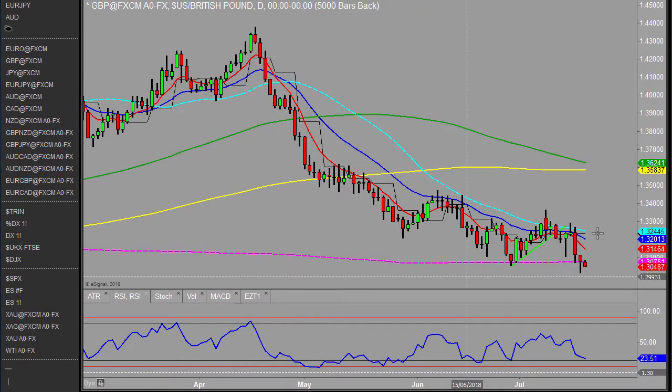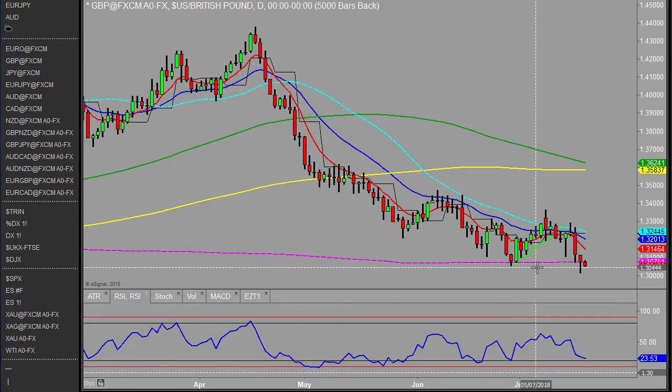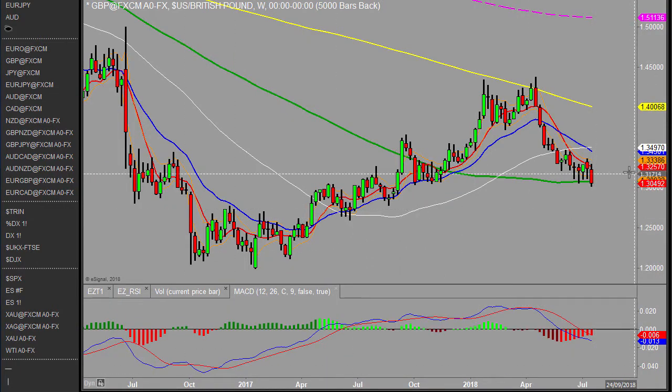And the pound, so same thing here. We actually saw a break yesterday of the recent lows. In fact, I'd started looking beyond that time frame, looking back at the weeklies here, and we've broken that weekly 100 at last. Obviously not closed below that yet, but it does look like there's further continuation potential here.